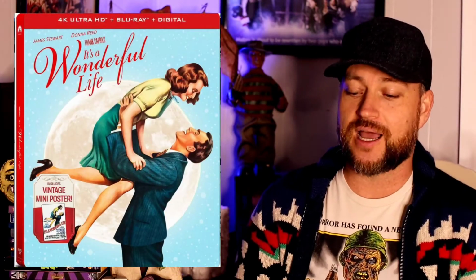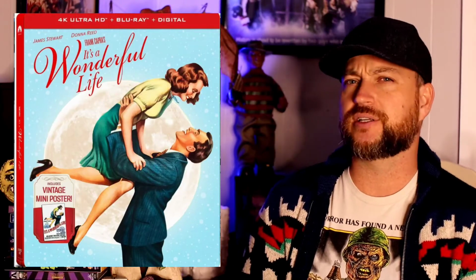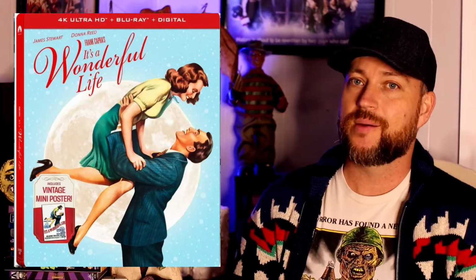Next up, these last three are November 17th. It's a Wonderful Life. Again, not for the first time in 4K, but the first time in this specific Steelbook design. It's actually a Steelbook design or a cover art that I hadn't seen before. This has been released in 4K, so if you just want a 4K transfer, but you don't want to shell out the money for the Steelbook, this does have a previous 4K release.